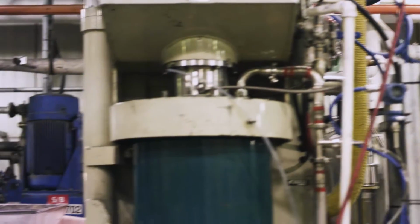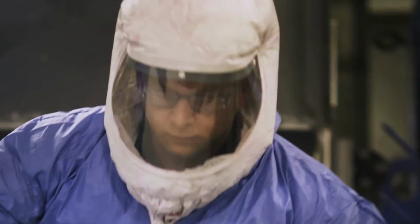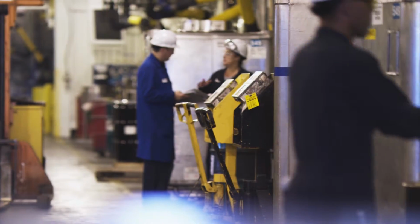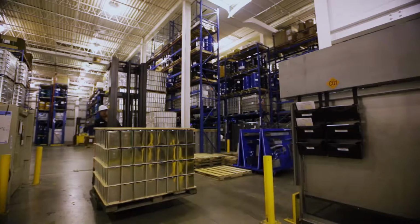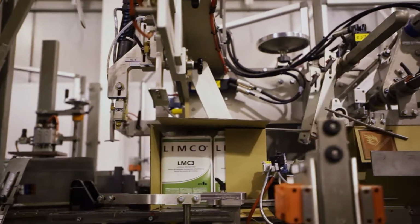So for us, it's a very important site because we produce a range of products that are just produced in this site for some of our customers. It employs 150 people. I think they approach the work they do with a very high level of engagement and conscientiousness. They know that what they do has a very deep impact on the operations of many of our customers, so they are extremely aware that they have to do a very good job.